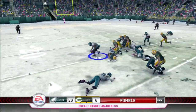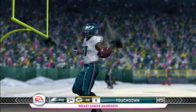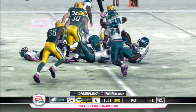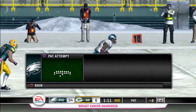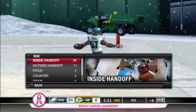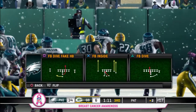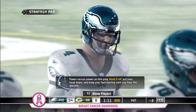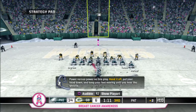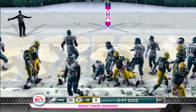Fumble. To the 10. Touchdown, Philly. The Eagles turn the golden opportunity into 6. Power versus power on this play. Hand it off, put your head down, keep your feet moving until you hear the whistle. Powers in for the 2-point conversion.